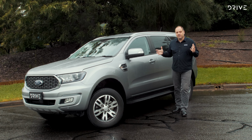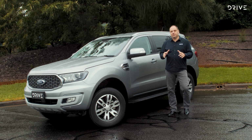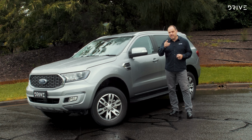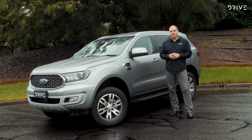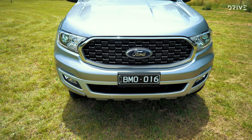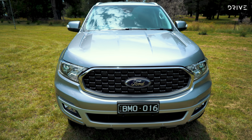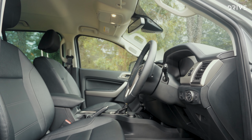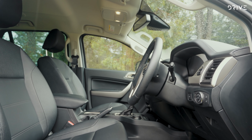I'll tell you one thing that impressed all of the judges. This vehicle, this Ford Everest, is a decade old, and yet it's still right at the top of this segment. Now, I know there's a new one coming later this year, but I can tell you, if this impressed the judges the way it did, if this Ford Everest is still at the top of the segment the way that it is, imagine how good the new one is going to be.